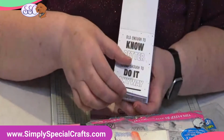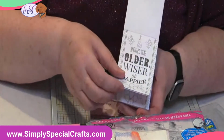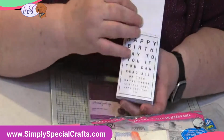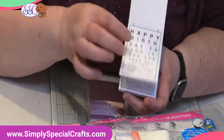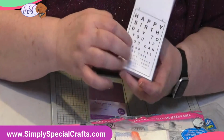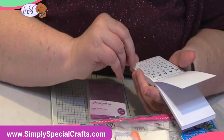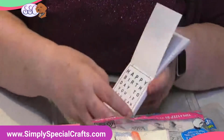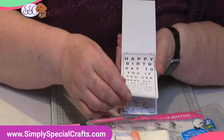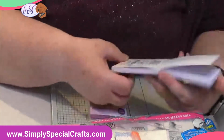These are cute. I like these. Older, wiser, and happier. So another year older, wiser, and happier. This is funny. Happy birthday to you. If you can read all of this, maybe there is still some hope left for you. I like that, the eye chart. That's really funny. I like these a lot.